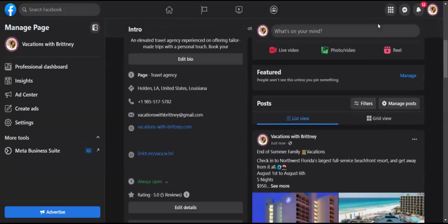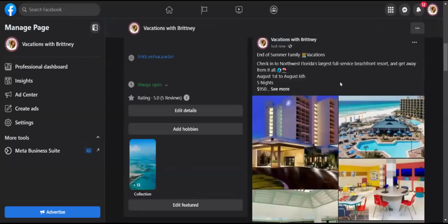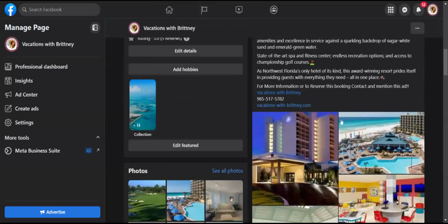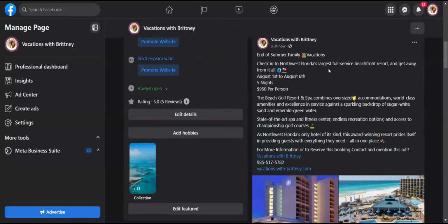All right, and you guys, you see how easy that was? It takes a little bit longer when we're doing trainings only because we spend a little bit of time talking, but that's okay, right? So it has all of the information that they need.